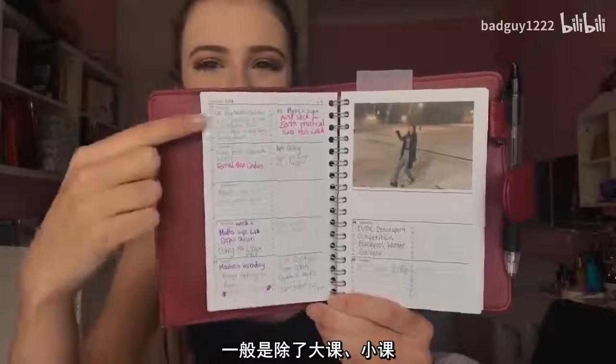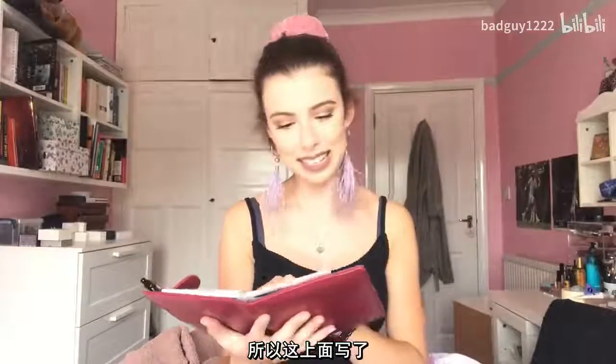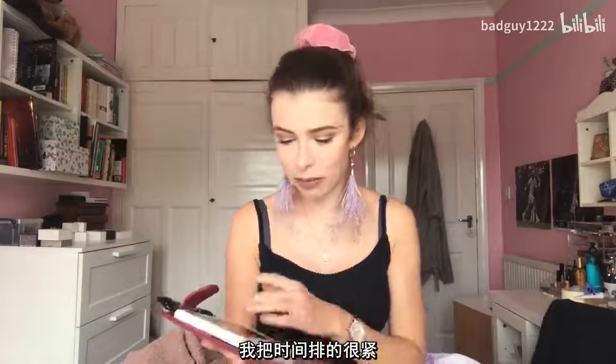It's usually stuff outside of lectures and supervisions, because they're a standard thing that I go to each week, so I don't tend to forget that I've got those. But it's things like the Mabel launch night formal, rowing outings, a dance competition, a Fiznatsky dinner. You can probably see from this how hectic my life is at uni. Like, I fill my time with so much stuff.